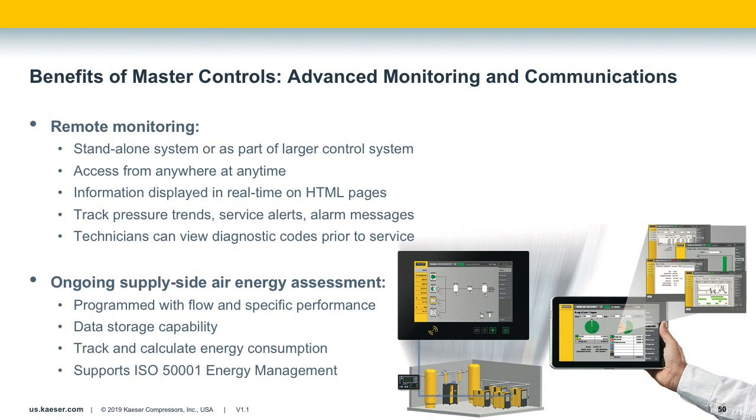Some advanced controllers even have data storage capabilities and can track and calculate specific energy consumption. Some also support the ISO 50001 energy management standard, which is a great bonus. Additional benefits are looking at data during off-peak or holiday times. During these times, the plant could see what their potential leakages are and then figure out what the costs associated with those are and address them as quickly as possible.